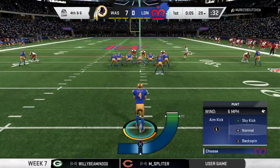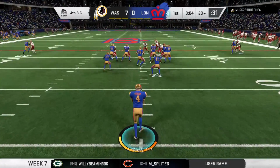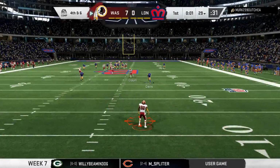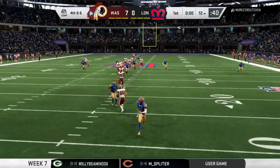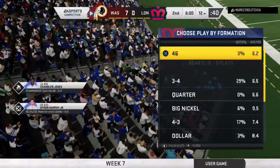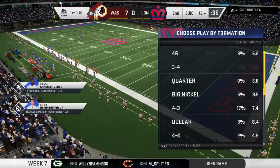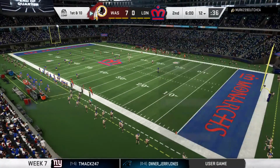So on 4th down, here's Ryan Quigley now to kick this one away. Back deep, Jakeem Grant. He only punted twice in the win last week as he gets this one away. That's the end of the first quarter with the score Redskins 7, Monarchs nothing.